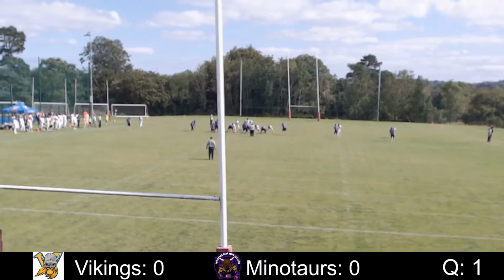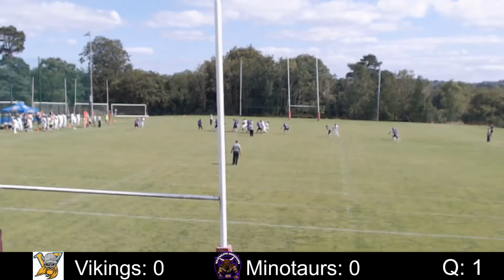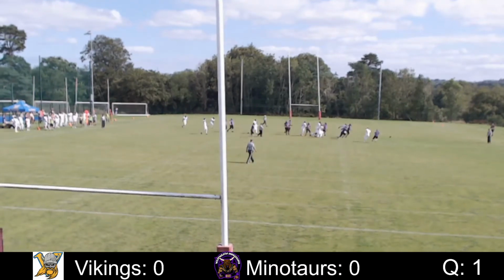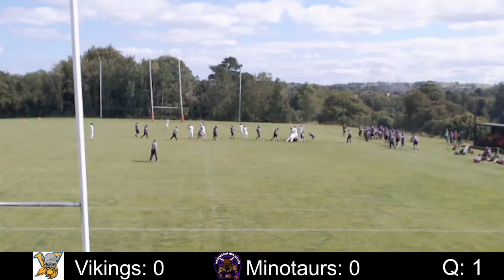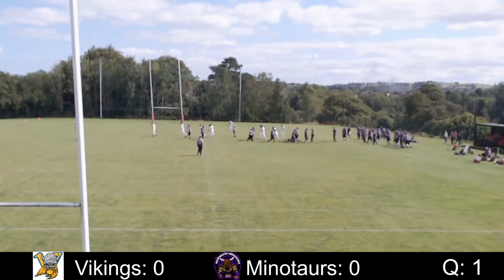Vikings with third and short here. Adam O'Mahony in at fullback. Ball snapped. Inside run. Oh, lovely cut from Adam. Oh, ball fumble. Minotaurs have it. Ball popped out. Minotaurs have the ball on the 45.